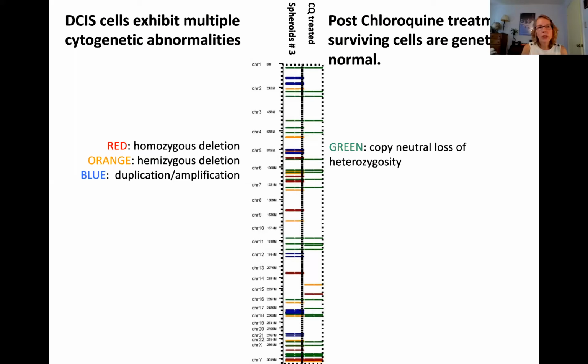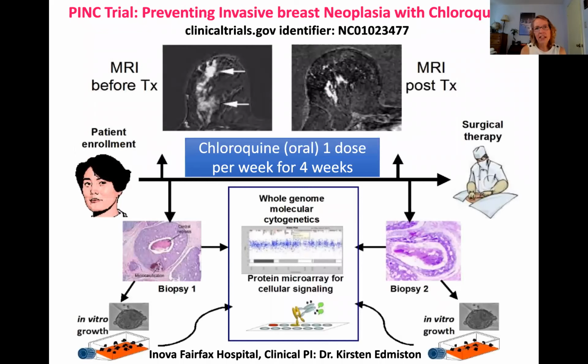And to ensure that we weren't inducing any further genetic abnormalities with the treatment, we treated the DCIS organoids growing in the lab with chloroquine, and repeated our molecular karyotyping. The surviving cells post-chloroquine treatment had fewer deleterious genetic mutations compared to the untreated spheroids. Next. To translate these findings to the clinic, we established a phase 1/2 clinical trial with Dr.